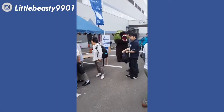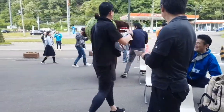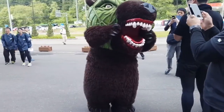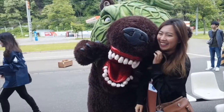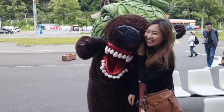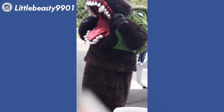Look at who it is, Melon Kuruma. Hi. Oh, he's gonna be eaten. She's not scared. Is she gonna be eaten afterwards?